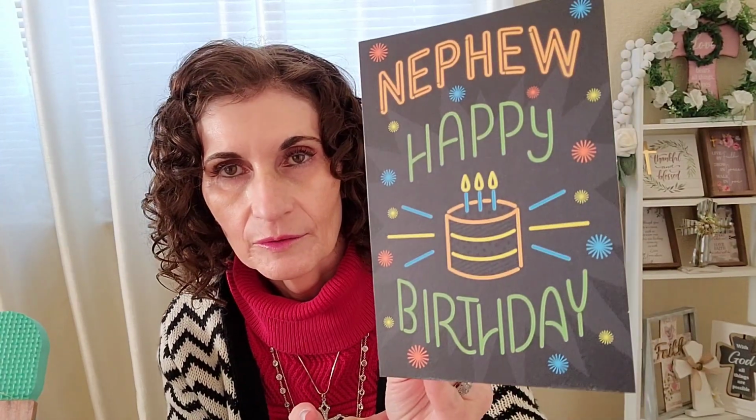And then my nephew has a birthday in April. They didn't have much of a choice for the nephew, so it just says, birthday wishes, nephew, happy birthday. And then I thought this envelope was a good color to match. Okay, there's that.